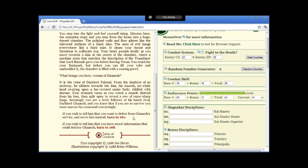If you wish to tell him that you want to defect from Ganesh's service, or if you wish to tell him you have secret information that could destroy Ganesh.